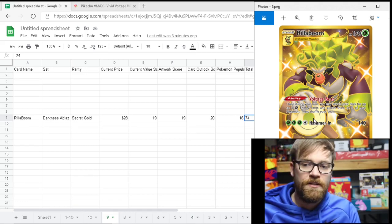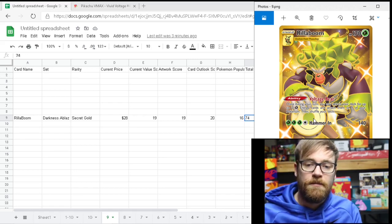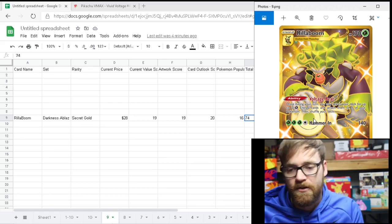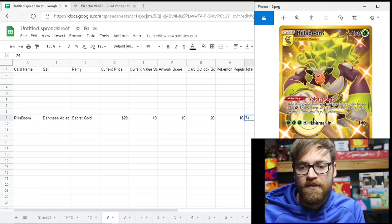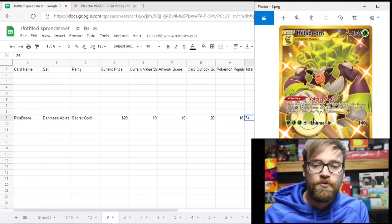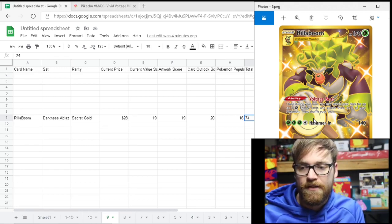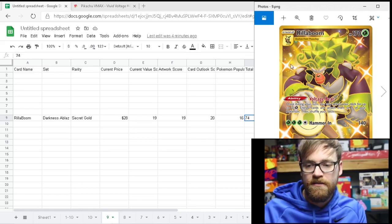The texture on it, the gold color. All of the gold cards I give a really high outlook on. I see all of these cards really appreciating in value as time goes on. The popularity is what brought this card down just a little bit. That one only scored a 16 out of 20, giving it a total score of 74 out of 80, which put it at number 9 on our list.